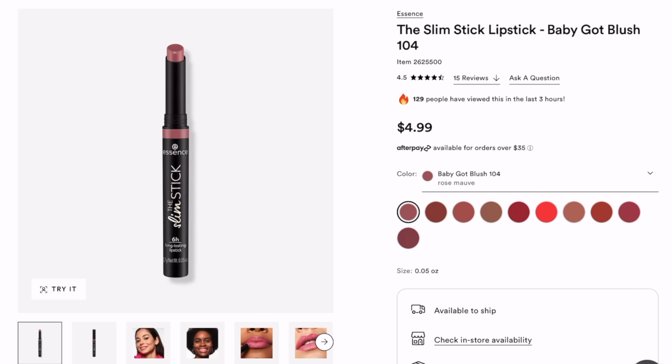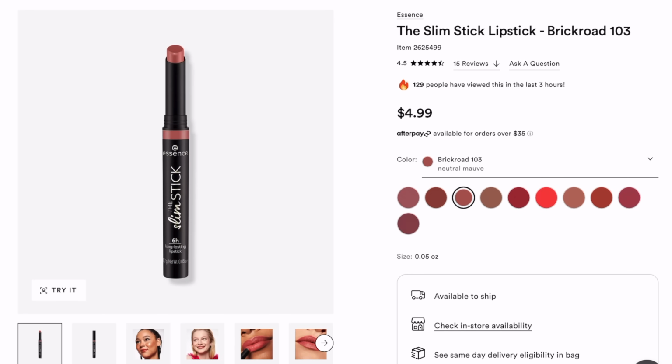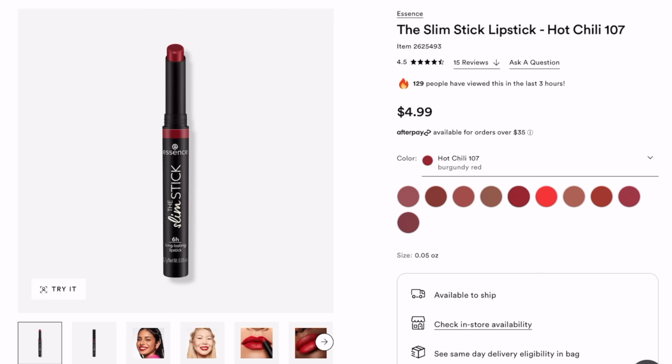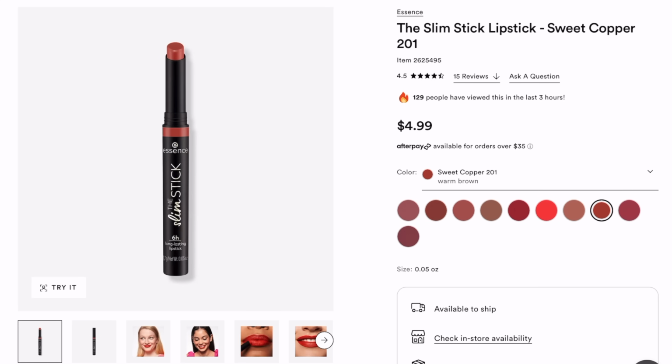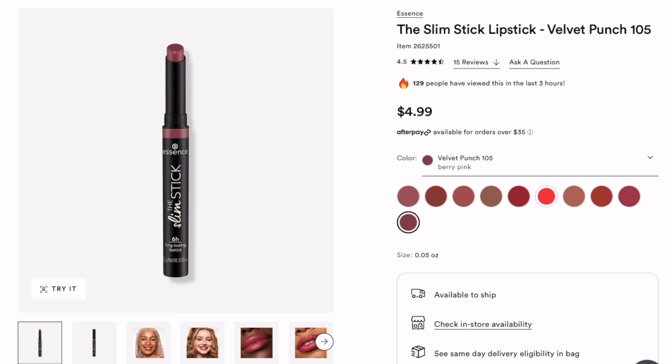Essence ended up launching a new lipstick formula not too long ago. These are called the Slim Stick lipsticks, and these are an amazing option if you want a matte lipstick that feels really good on the lips. These are incredibly smooth. They're very moisturizing, super comfortable, but you still get that matte finish. They have 10 different shades, and I feel like they have a good range. They have some lighter, softer nudes. They have some reds, they have berries and pinks, and I definitely recommend trying this out if you're looking for an affordable lipstick.